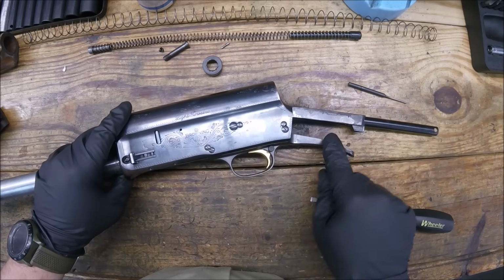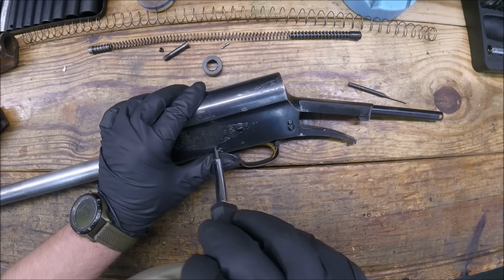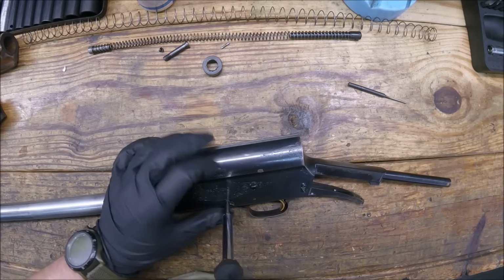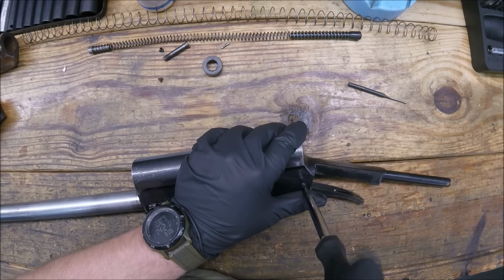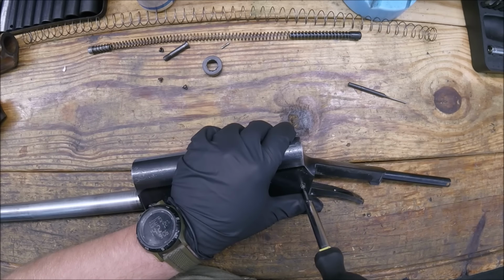Now we can pull the trigger group out. Kind of the same thing. It's got 4 screws, but 2 of those are just screws that retain another screw. They're just there to keep other screws from turning and spinning out during operation. So we'll pull those out real quick. And then we'll pull the actual screws.